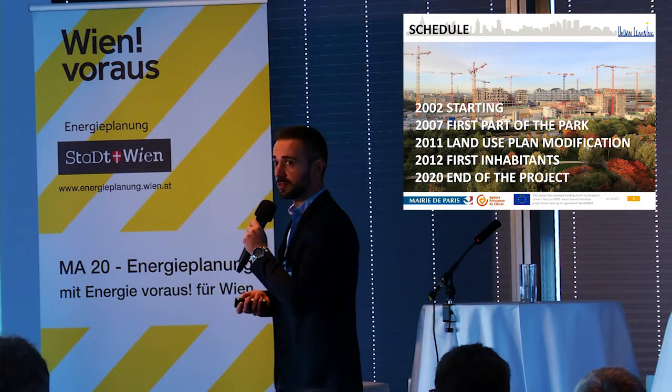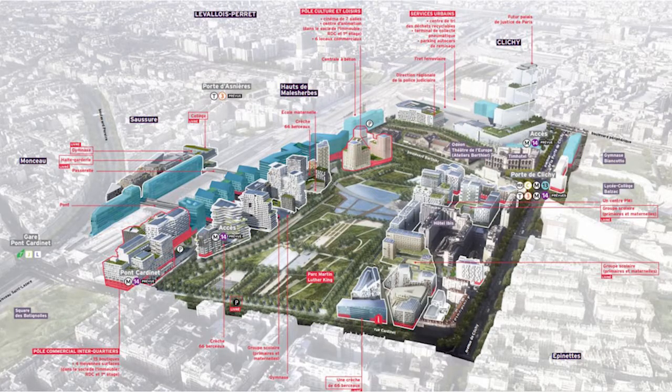So here's the master plan for the project. And on the right hand, you've got the housing part of the project. In the center, you notice the park. And on the left hand, you've got the offices, which are mainly along the railroad from the Paris Saint-Lazare station, which is in the south. And here you've got the public facilities. And in the north part, you've got the skyscraper and mainly some public facilities around it.